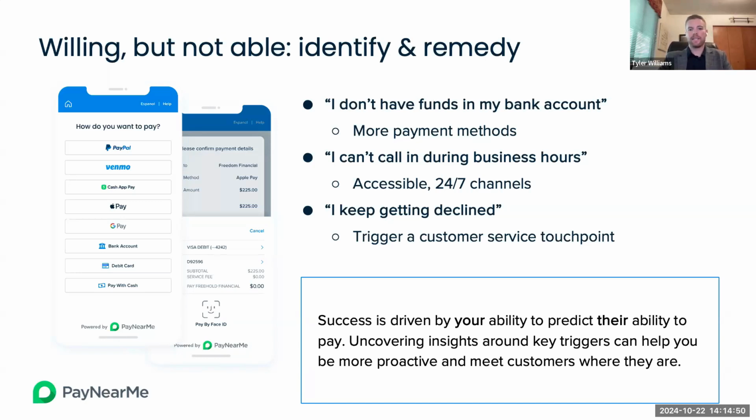Someone tries to make a payment, it declines, then declines again. We know they're willing to pay, but unable. We need to be able to provide the error messaging of why the decline is occurring, or we need to be able to proactively reach out to them when that decline occurs, because they might forgive you once or twice, but if it keeps happening and they're trying to pay you, they're more likely going to slip into that, well, I can't pay, so I'm just not going to pay bucket.